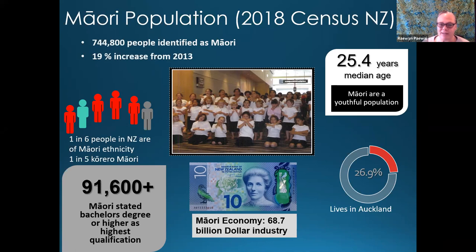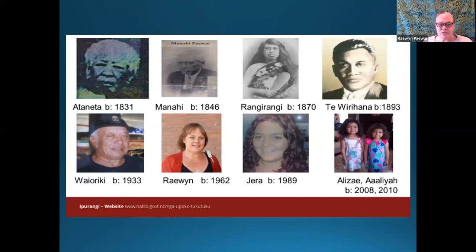But why should we continue? So let me introduce you to my whānau in the top four generations. They were fluent matatau in Te Reo Māori. Basically, that was their way of communicating, not in English, but in Te Reo. And from 1831, my tūpuna were speaking Te Reo without any trouble at all.